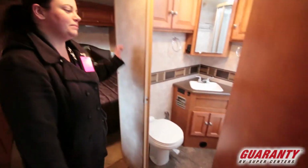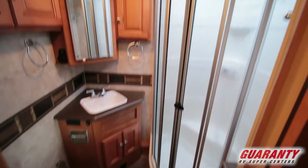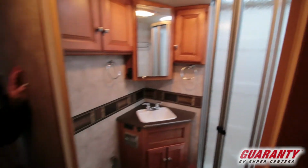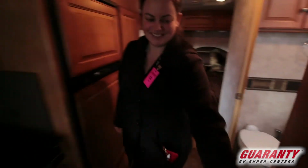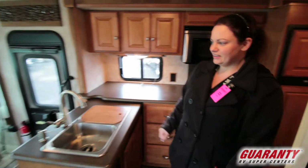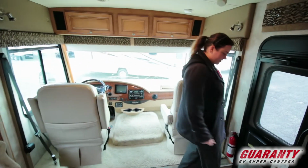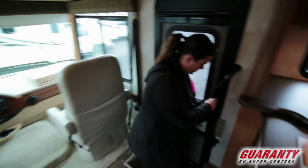If you want to take a little peek in there. Nice corner shower with a little bench inside there. More counter space. So this is just a quick little look at our 2014 Sunstar here.